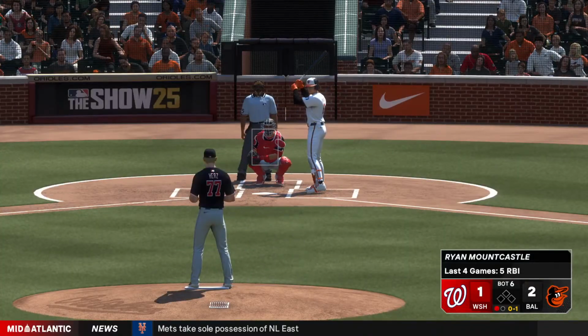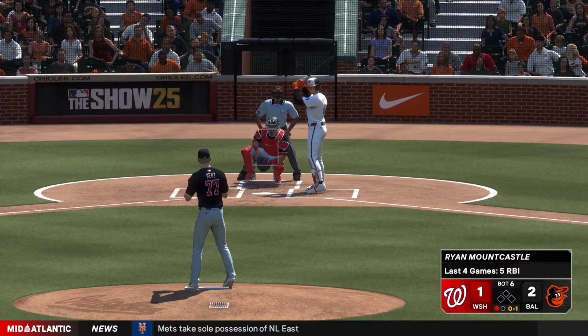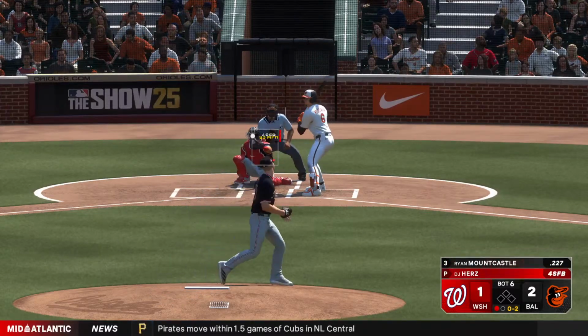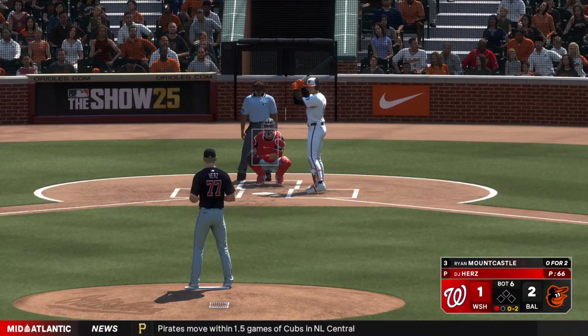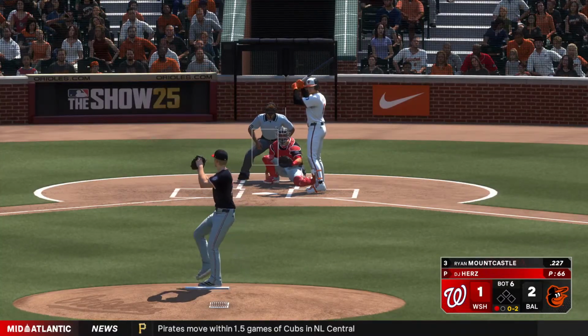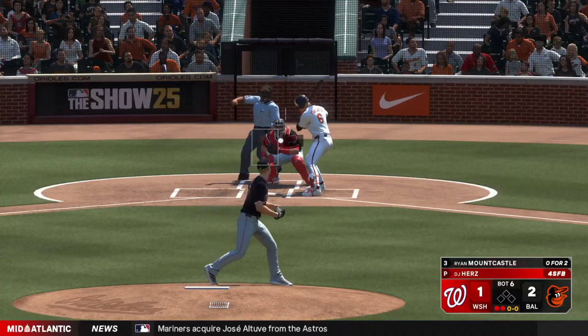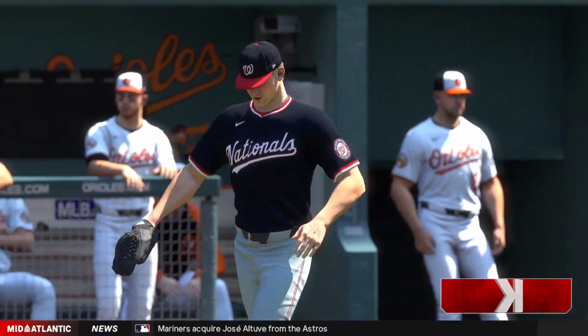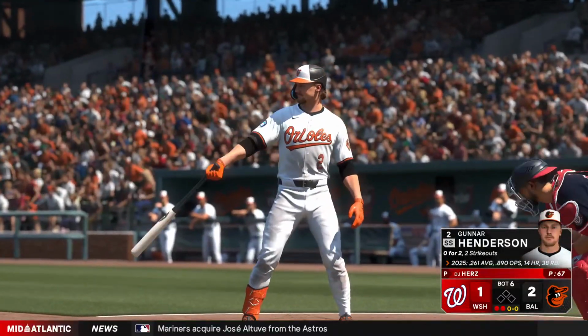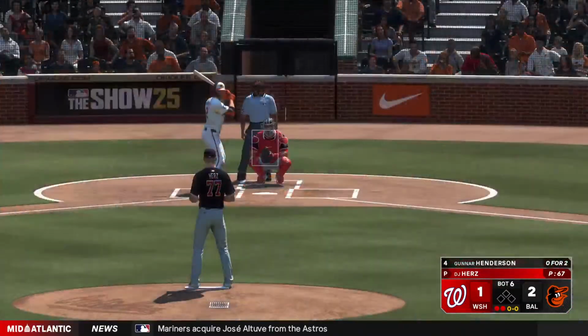Mountcastle in the box now. No balls and a strike. When you have a real athletic player who's able to do the baseball mechanical things really well, look out, because the sky's the limit on that potential. Got him looking as the fastball runs back over the inside corner. 2 outs, bases empty.